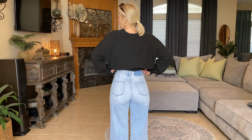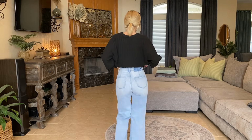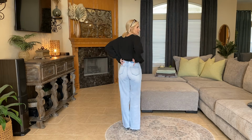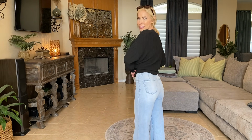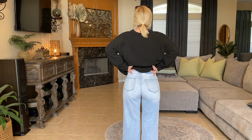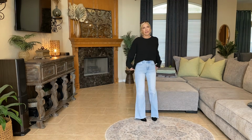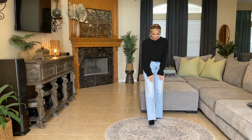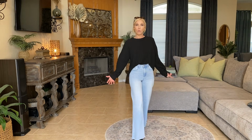This is what they look like from behind. They have this faux, it looks like somebody ripped the patch off, which I think is really cute. And they have some darts here, which I feel like makes it look like your butt is lifted. I think it's also the pocket placements. So I think they're super flattering, but most importantly, they are so, so comfortable. They do have a raw hem, and they're more of a wide leg.